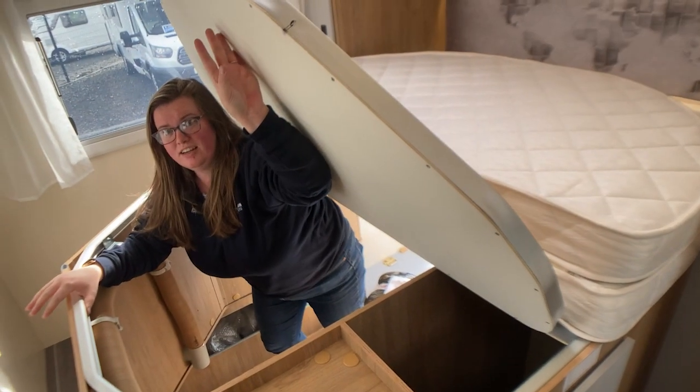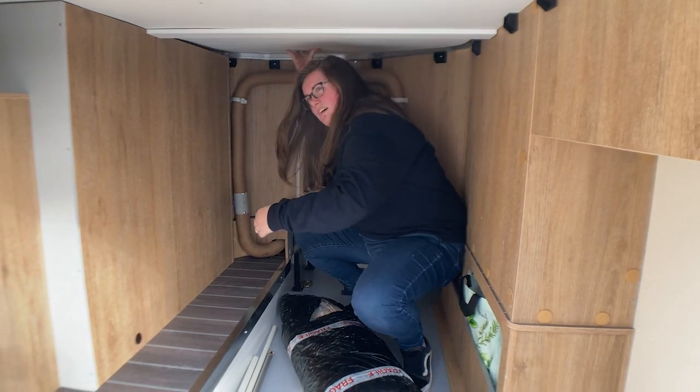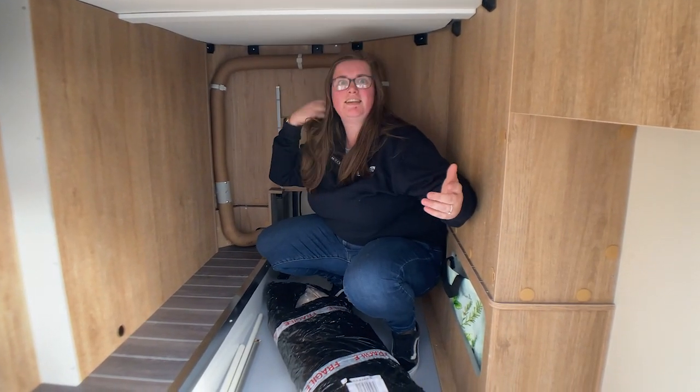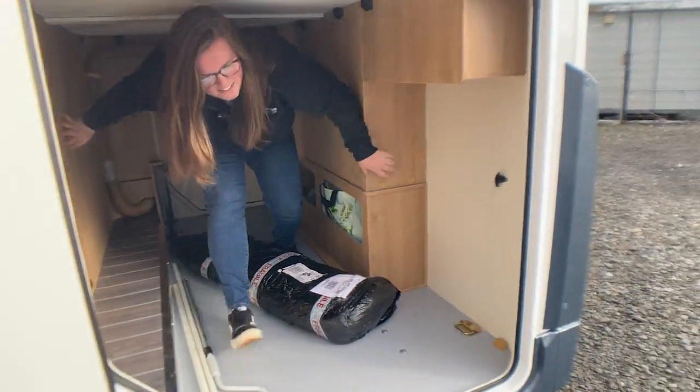And it's a large garage, I can tell you. Come on, take a look. Look at the size of this. Tell me all the things you could fit in here. Go on.